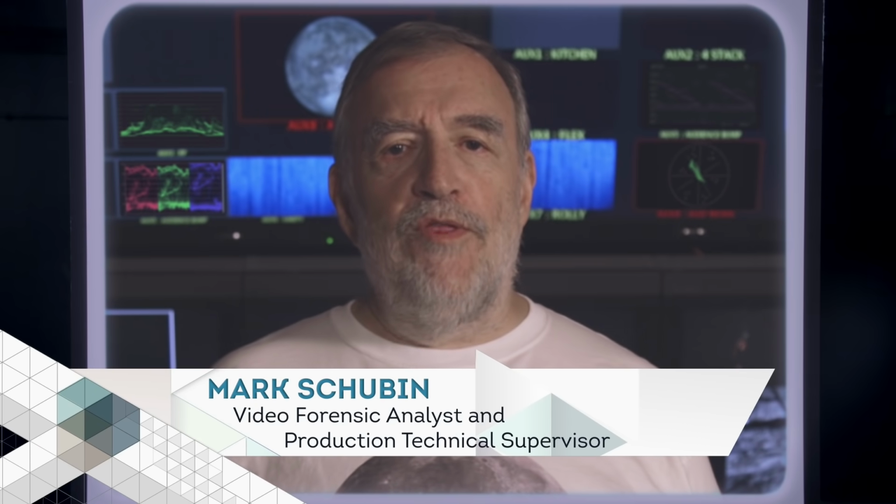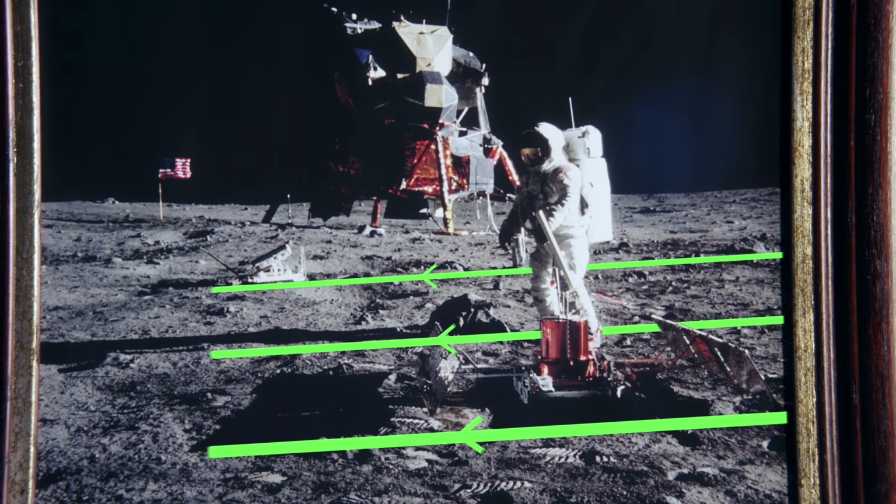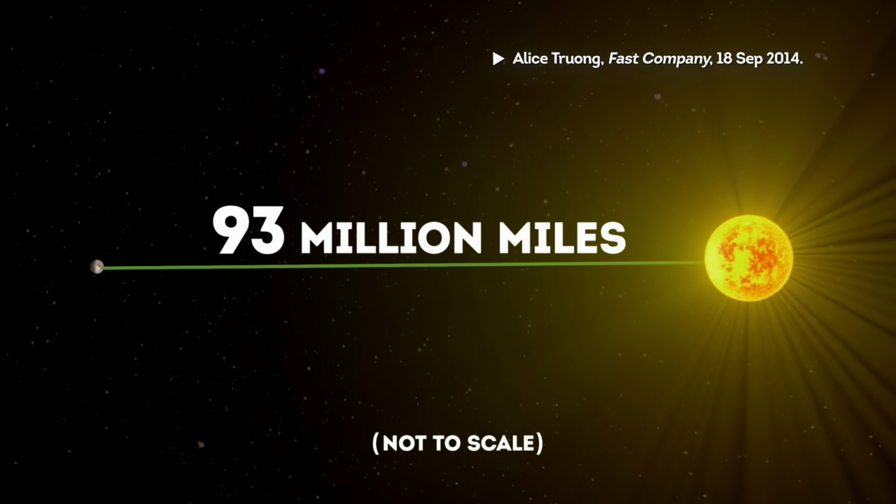Melinda, meet Mark Shubin. He's a forensic motion picture analyst and an Emmy-winning Life Fellow of the Society of Motion Picture and Television Engineers. Thanks, Adam. Using image forensics, I can tell you that the light source we see in the moon footage is actually parallel sun rays with no diffusion. If you look at the photos from the Apollo mission, you can see that all the shadows are parallel because the light source is 93 million miles away.